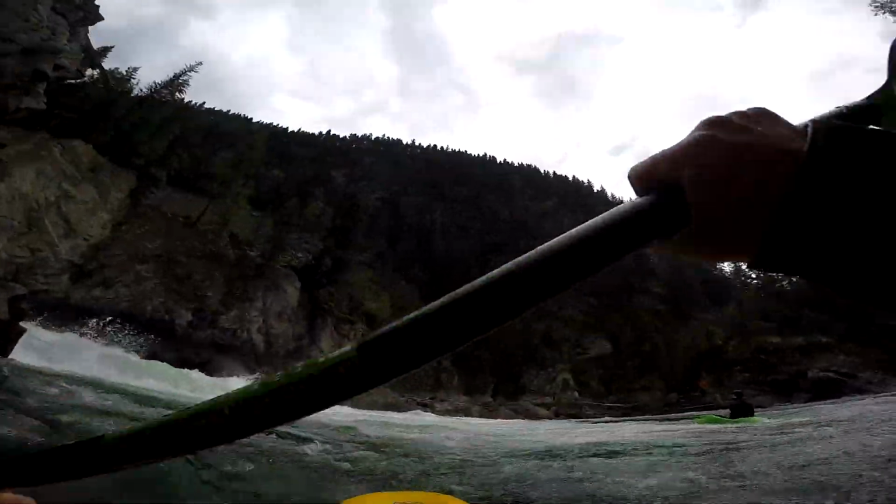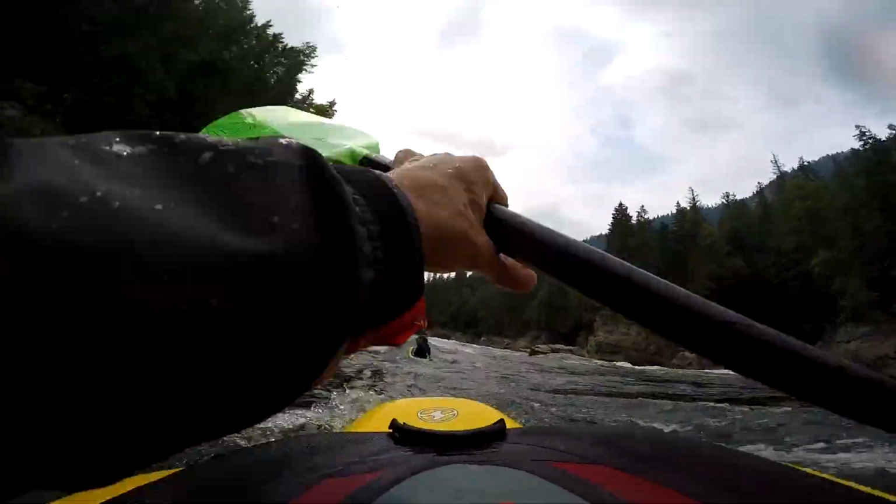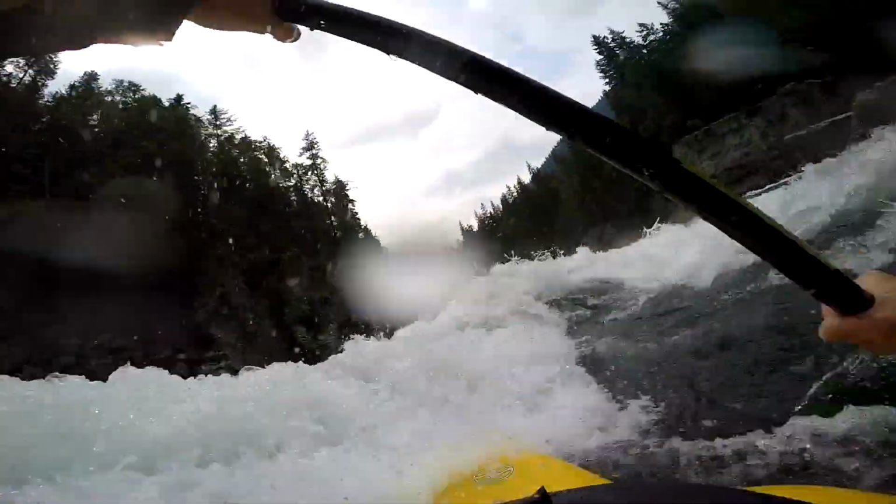My friend Natalie in that green boat there, she's been hassling me for years to get out here. We're a bit later in the season, but this just makes for some warmer water and still leaves some great rapids and surf waves.